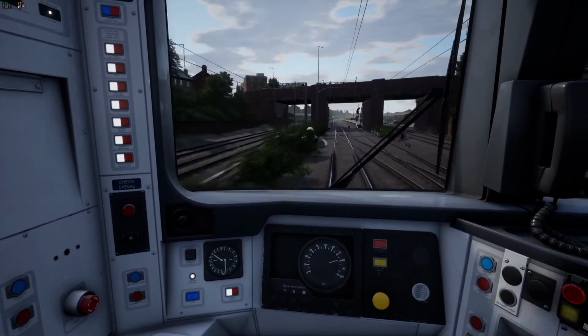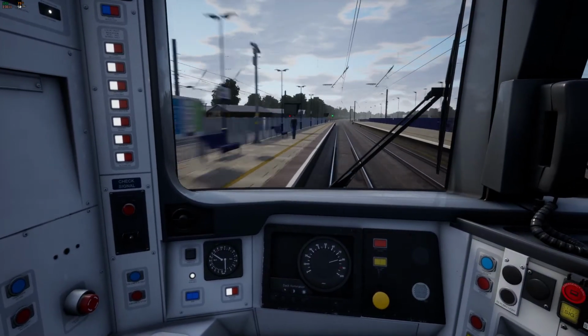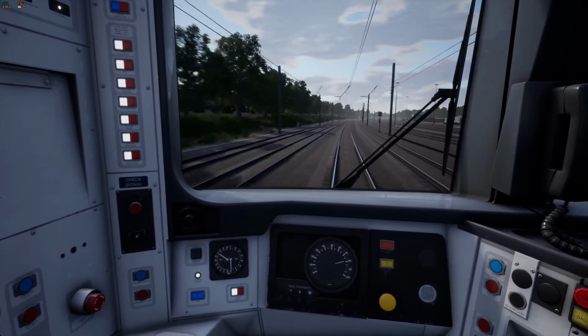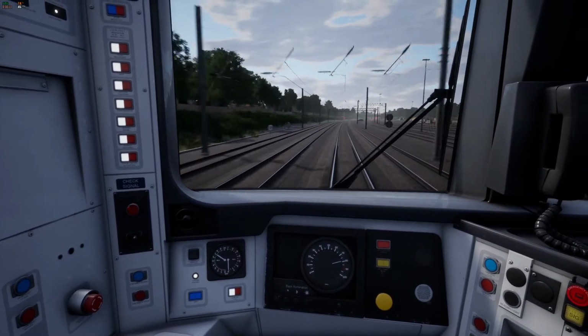We are now passing through Acton mainline station. As we pass through Acton, we'll be looking to start braking for Ealing Broadway just around the first bridge we come up to just in front of us, which we can see just in the distance, and we'll start braking in step one.